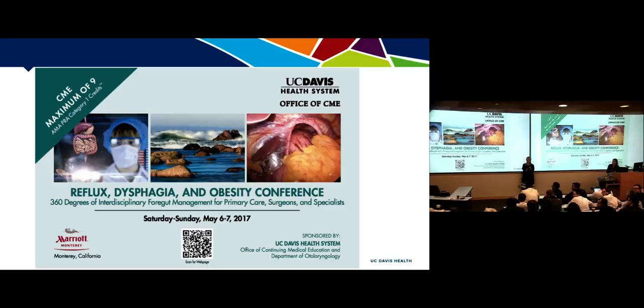It's true. I would not be comfortable with this operation if I hadn't done a lot of them with a lot of different people who are all high-volume surgeons, showing all the different techniques. There are data to show that there's a huge learning curve here, and that's not something that you should be doing two a year.